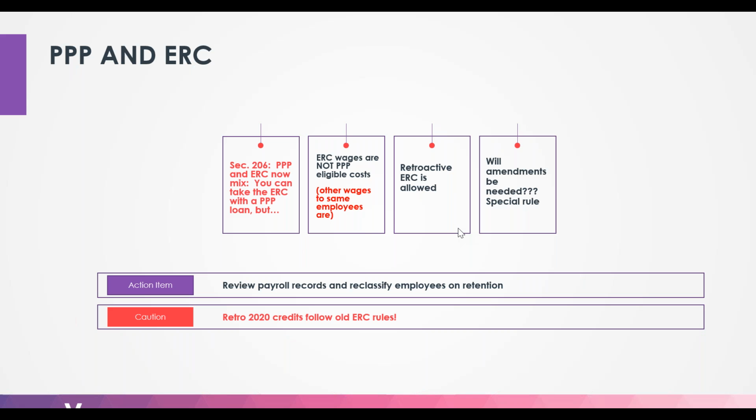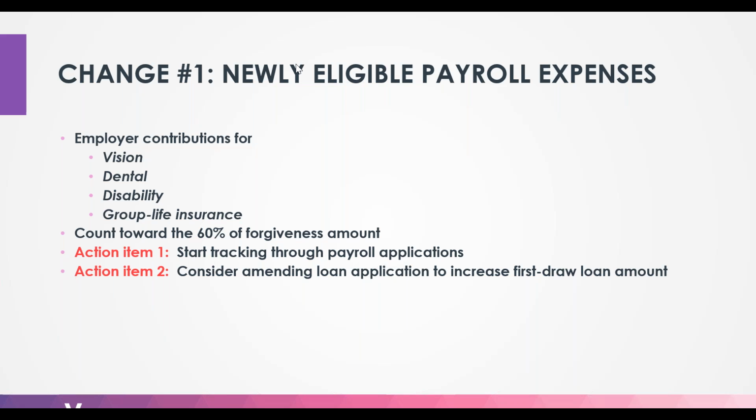That doesn't apply. People keep asking me this question, and it's coming into Viventium a lot, and our service teams are fielding this. Are the retroactive employee retention credits also expanded to 70% and $10,000 per quarter? And the answer is no. The retroactive credits follow the old rules, 50%, and the maximum is $10,000 for the year, just to clarify that.